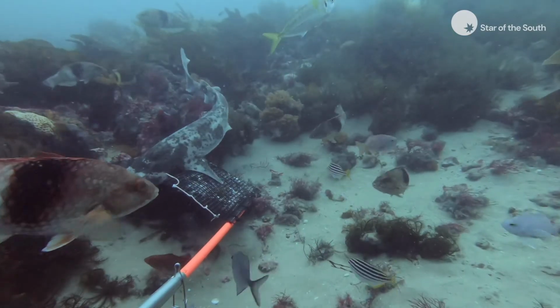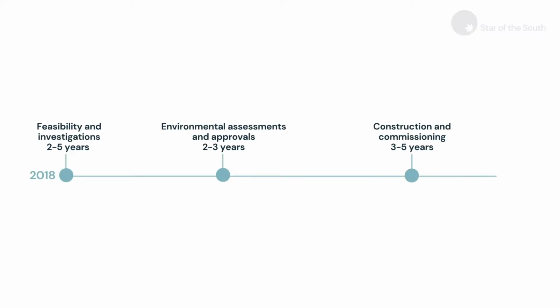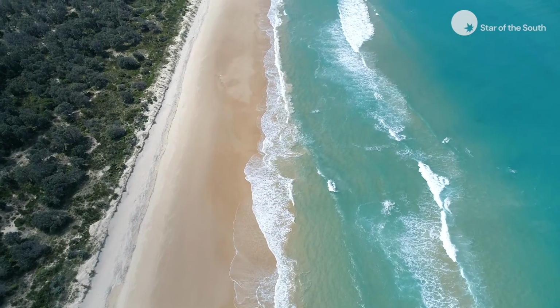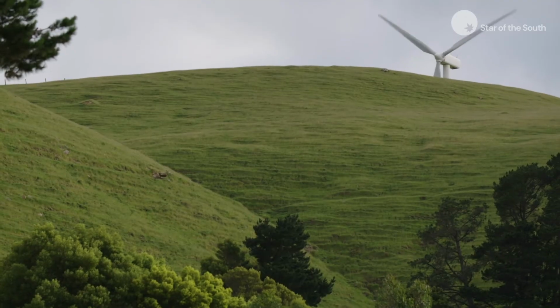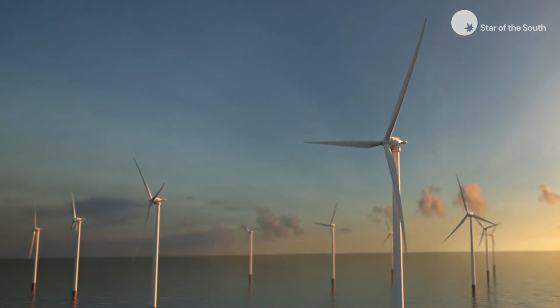and approvals. It typically takes 6 to 10 years to develop and build an offshore wind project, and we're at the very beginning in the feasibility phase. While it's still early days, we know Star of the South could help Gippsland play a leading role in Victoria's energy transition, complementing other forms of power generation to make a reliable system with a mix of technologies.